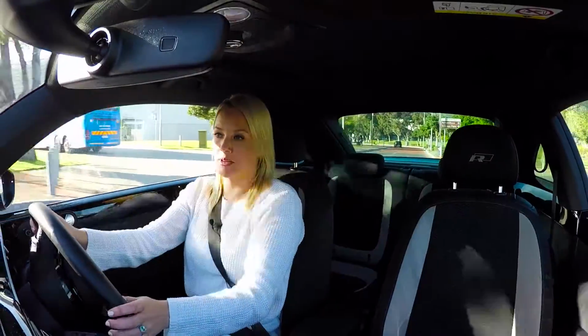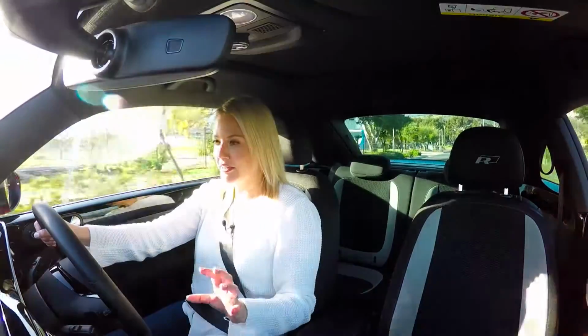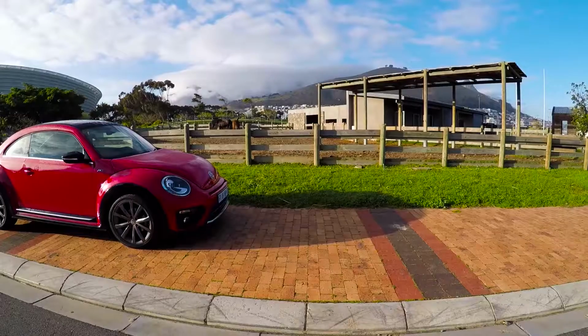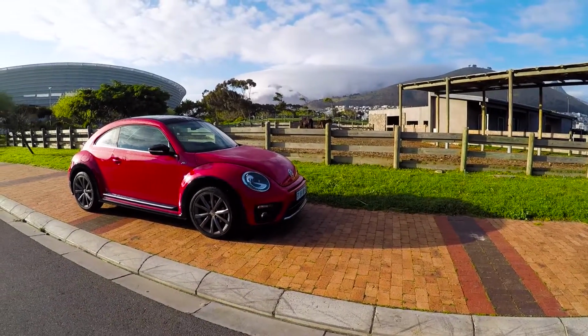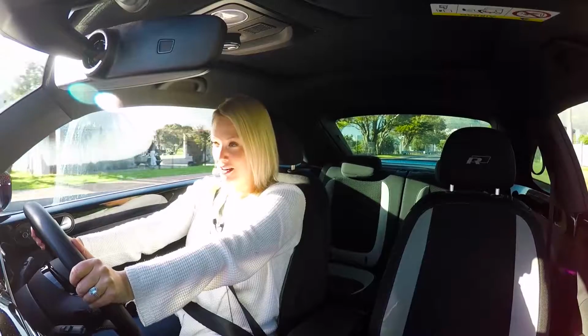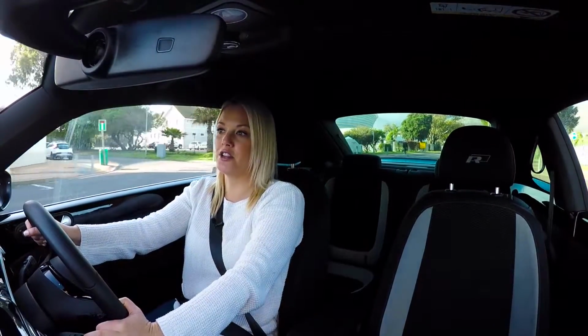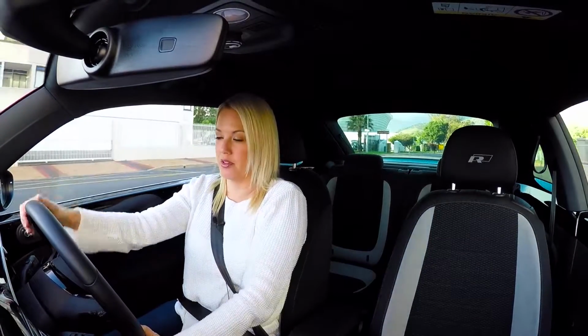I am in what must be one of the most loved cars of all time. A unique icon. I am of course speaking about the Volkswagen Beetle. I'm in a limited edition R-Line Beetle, or Beetle R-Line, of which only 50 units have been made for the South African market.